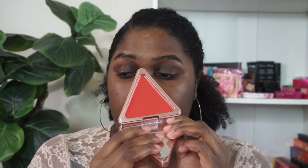We're going to go ahead and start off with Inspire. I'm just going to go ahead and use my finger. Ooh, very creamy. And this is fresh face. I have on moisturizer. And it blended out very nicely. Ooh, that's a pretty color. So that is Inspire. Inspire is described as a baked coral.